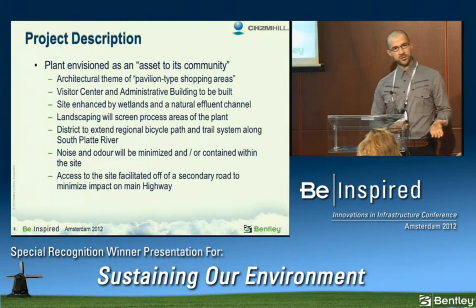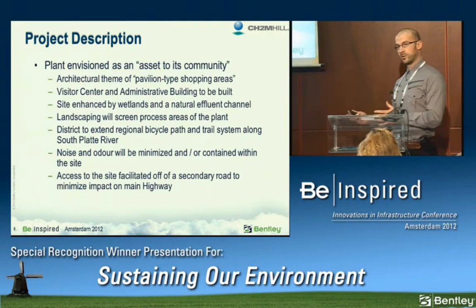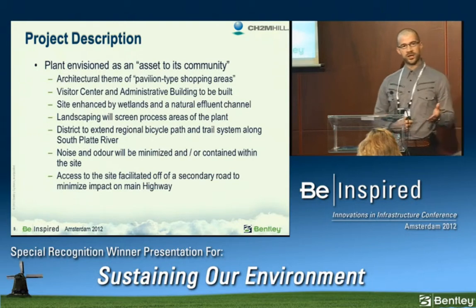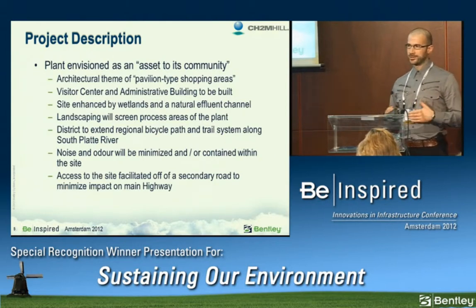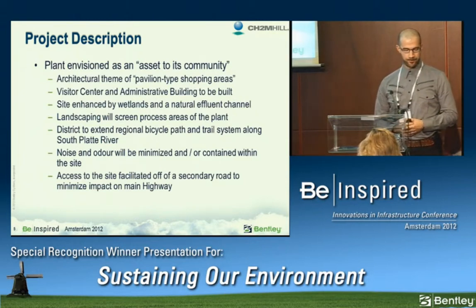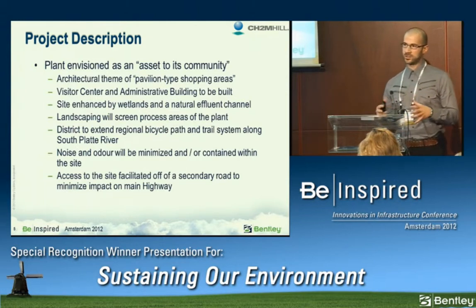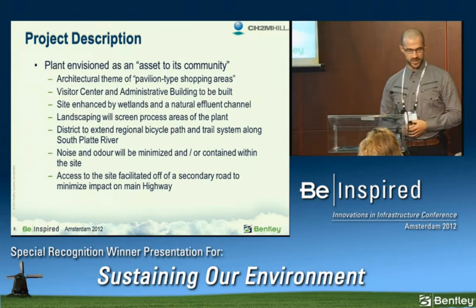There's going to be a visitor center and administration building to help funnel people through the site and understand what they're going to see prior to going to see it. Wetlands and a natural effluent channel were used to actually harness the treated water and allow it to build into the landscape prior to being sent out of the site. They connected the site to the bicycle path, as well as to how people can get into and out of the site.